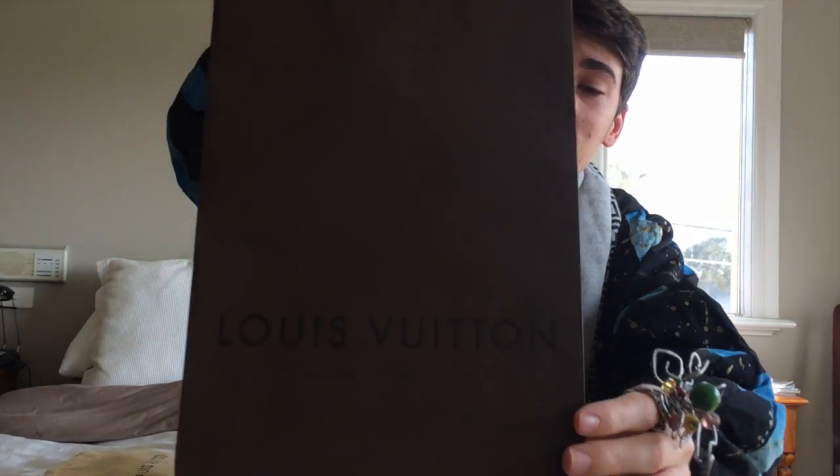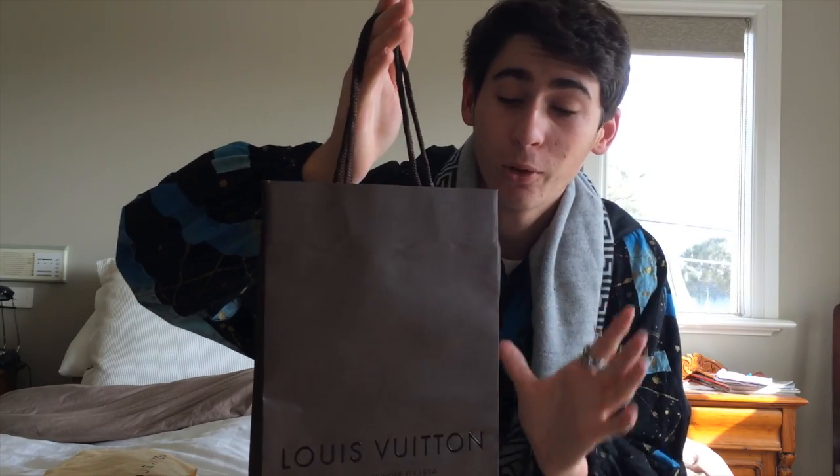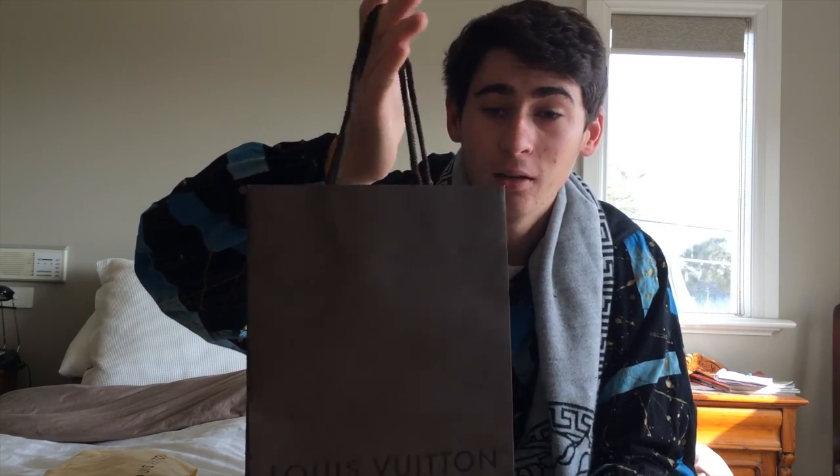You can see why you're paying for the quality. You wouldn't expect to get some random Glad wrap bag when you buy such an expensive bag, or clothing for example. You'd expect something nice, and this is definitely nice because the whole Louis Vuitton name is actually printed on the bottom, and that stands up. That will stay there for years, it will not fade. And we have their description at the bottom with 1854, obviously established in Paris.